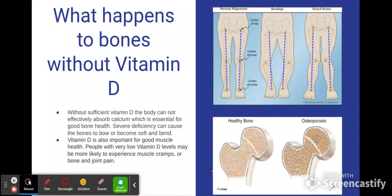Vitamin D is also important for good muscle health, and people with very low vitamin D levels may become more likely to experience muscle cramps, bone, and joint pain. In the bottom picture, I did a comparison of what healthy bone should look like and what bone with osteoporosis looks like, and you can see a major difference.